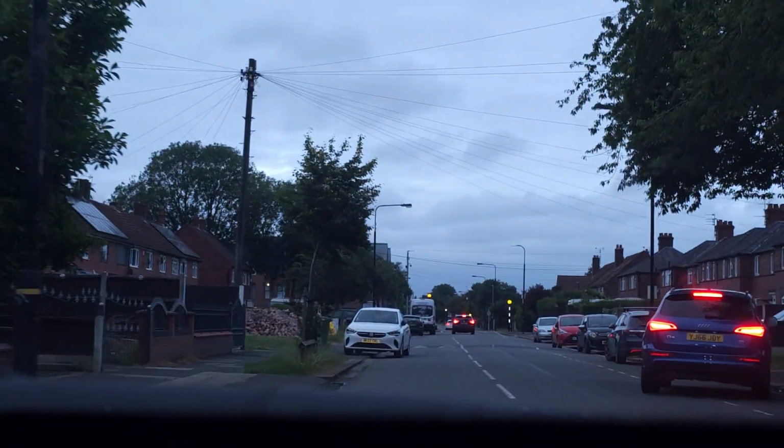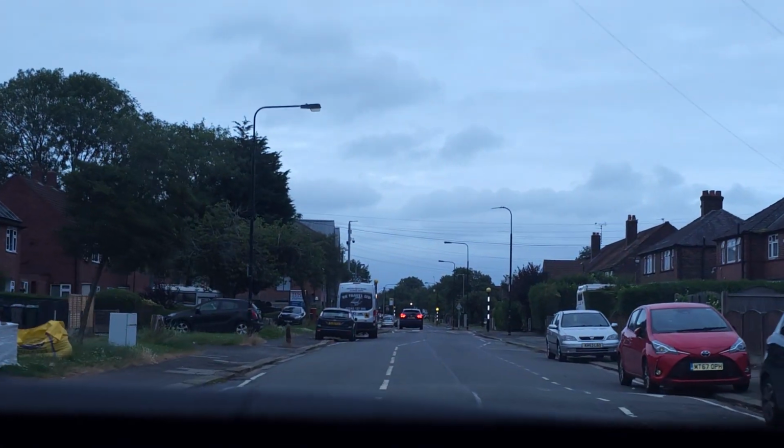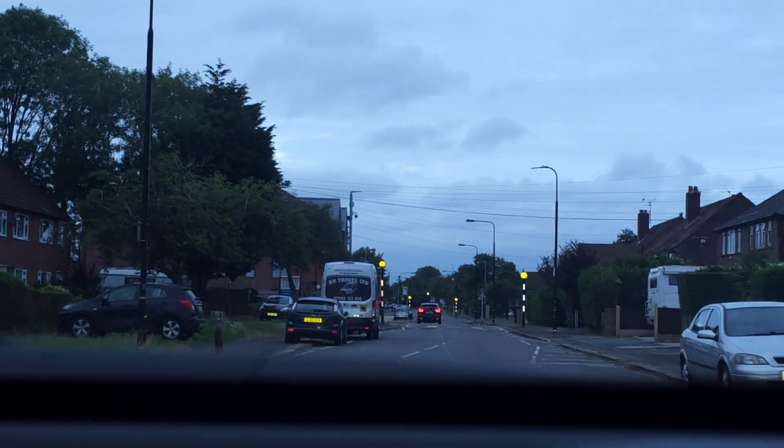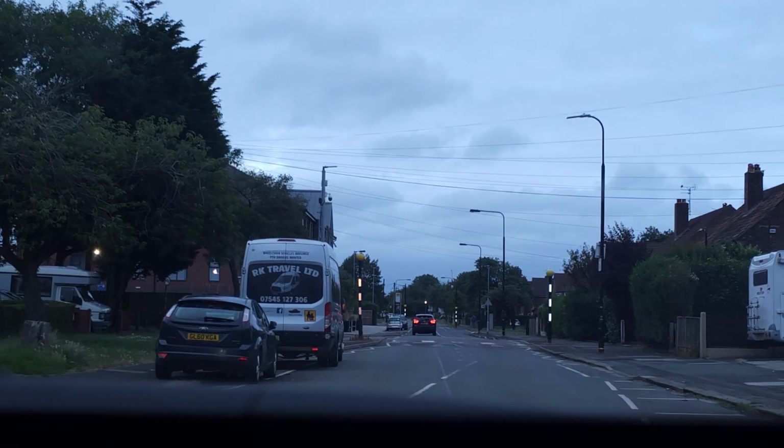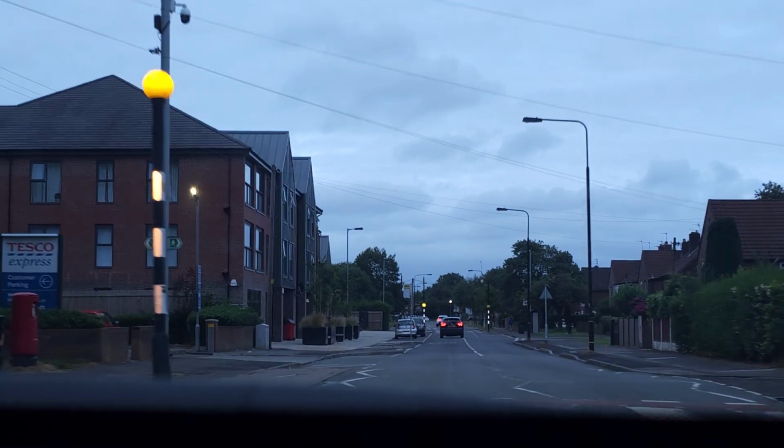So again, inner mirror, left door mirror to move away from the parked cars. This one I don't need to go back because the distance between those parked cars is too close. So I'll just stay on the right a bit, then check to go back.